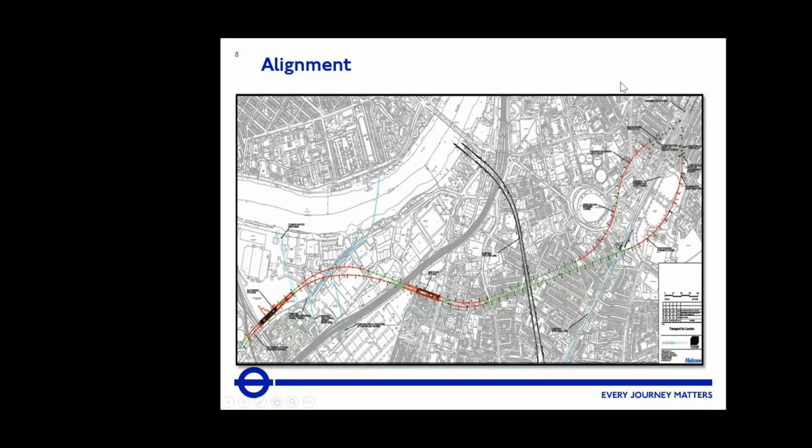So we looked at what dictated the vertical alignment, and from a bird's eye view, this is the horizontal alignment. You can see those tight curves there in the red where we had to get round the Oval cricket ground, part of the Transport and Works Act that we had in place to do these tunnels. You weren't allowed to go underneath the Oval cricket ground. And then the Victoria line in the middle there, and then there's existing Network Rail viaducts and all that infrastructure. So you can see the overall route there and how it was driven.